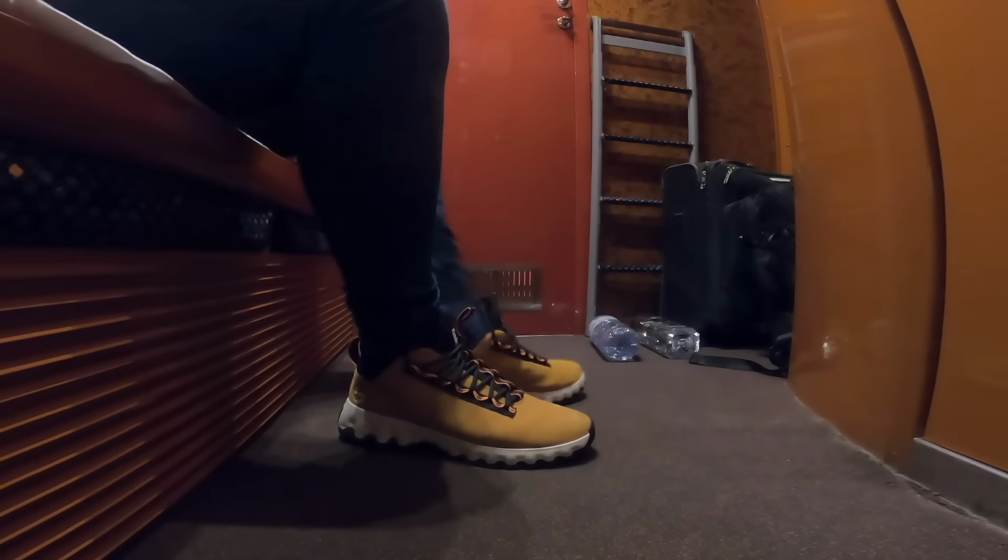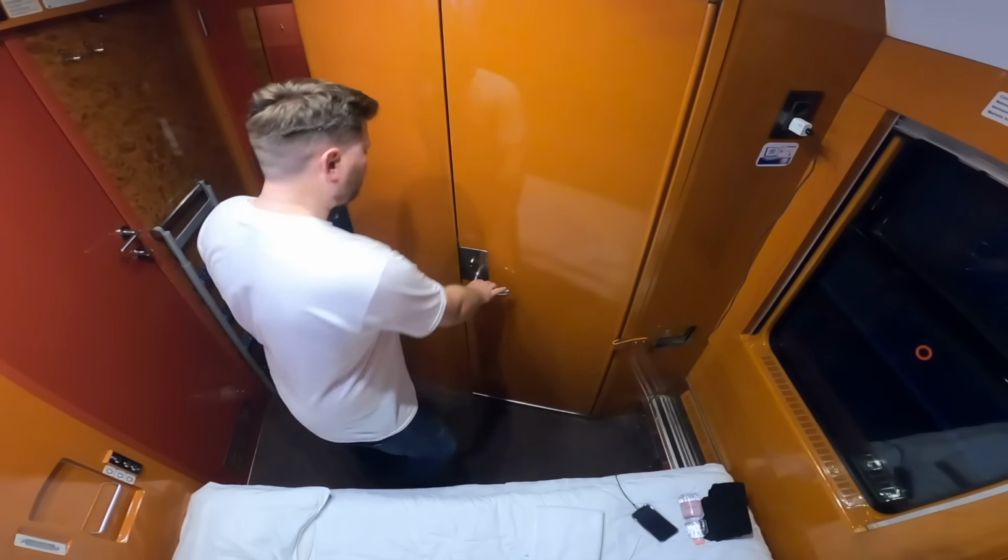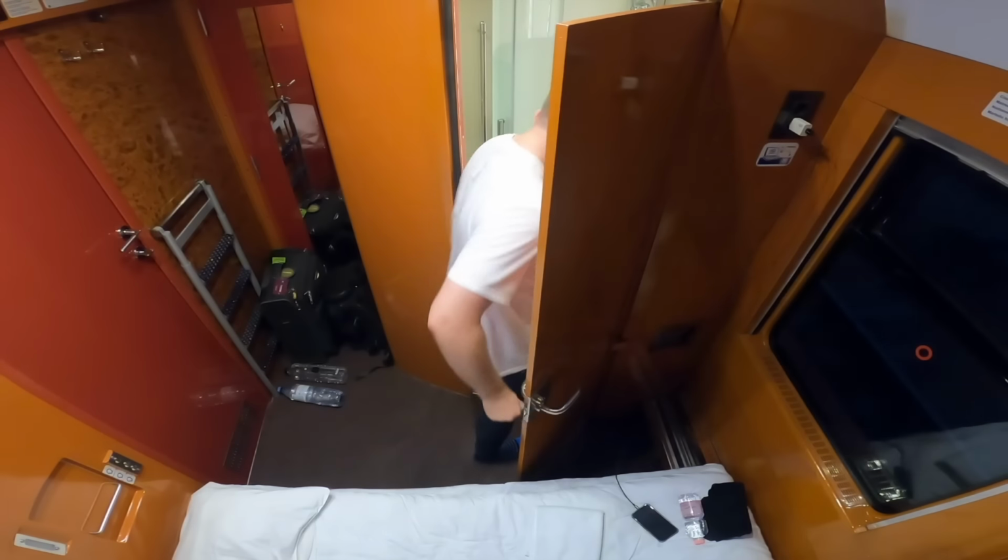The first port of call is to go and get a shower because I haven't had a shower and been rushing around all the way from the UK. It is time to do so. No need to say that twice. Let's boot the Tims off and head straight into my ensuite for a warm shower.